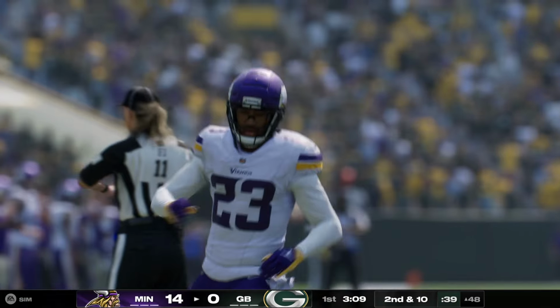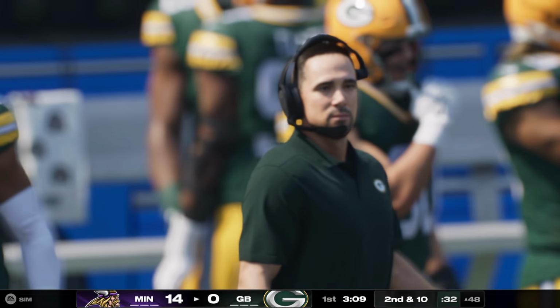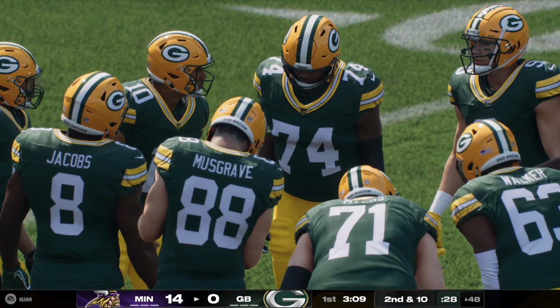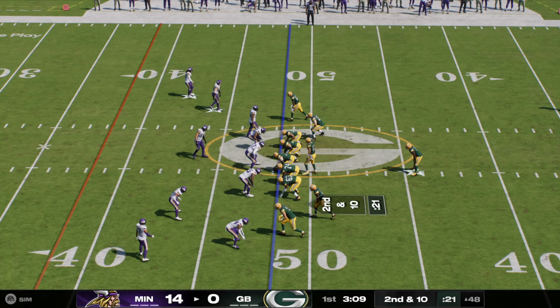And it's knocked away and incomplete. Offenses all over continue to be aggressive, and most people never turn down a shot at a deep ball, but oftentimes it attracts a little bit of extra attention, and it did on that play, and that one got knocked away. So now 2nd and 10 after the incompletion on 1st down.